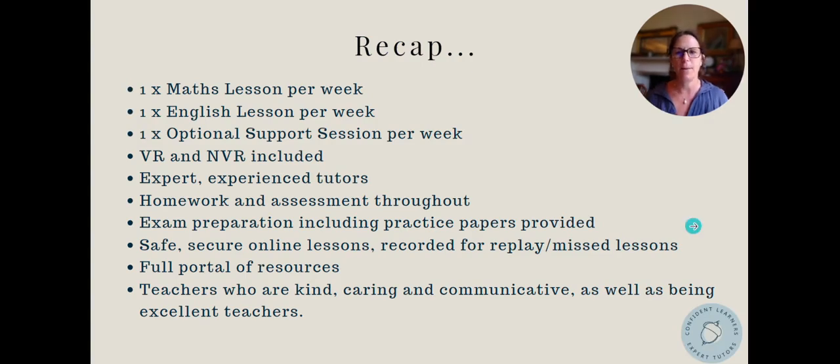So just to recap: maths lesson each week, English lesson each week, optional support session, 3 lessons a week if you want them all. Verbal and non-verbal all included, expert experienced tutors, homework and assessment throughout, and exam preparation at the end of year 5, including all the practice papers that you might need. Safe, secure online lessons recorded for replay or missed lessons, loads of resources, and importantly, teachers who are kind and caring and communicative, as well as being excellent teachers.